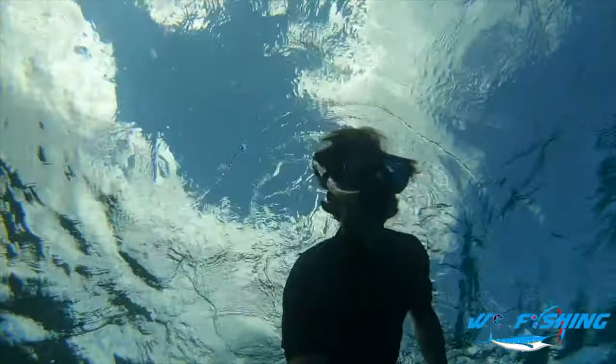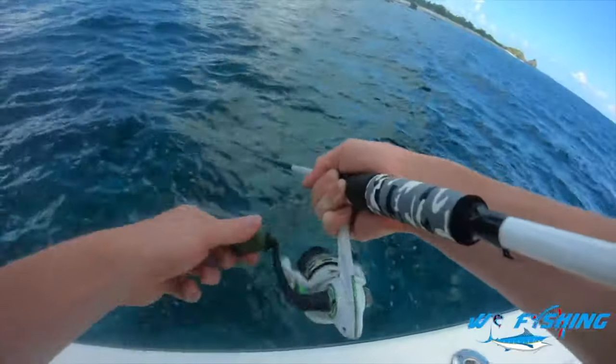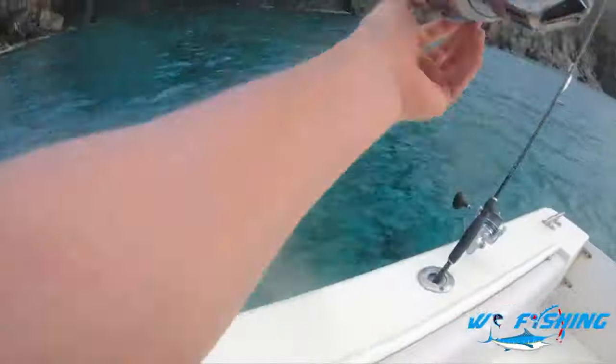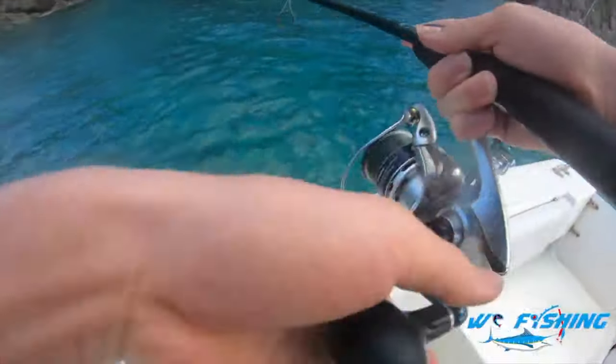All right, guys, we're on the boat. I'm gonna go over to the first snorkeling spot, and I'll drop a couple lines when we get there. We'll see what we can do. Just taking a couple casts with the Ozuri, just to see if there's anything in the rocks. I'll see if we can catch some fish near the rocks here. See what we can catch.